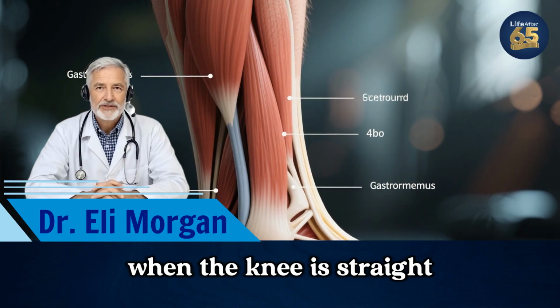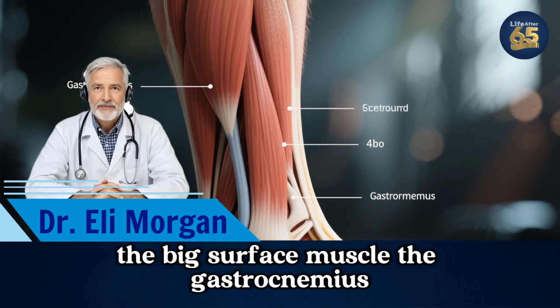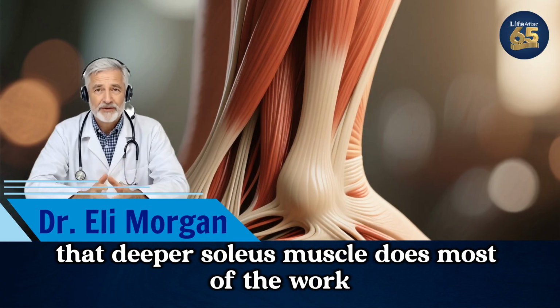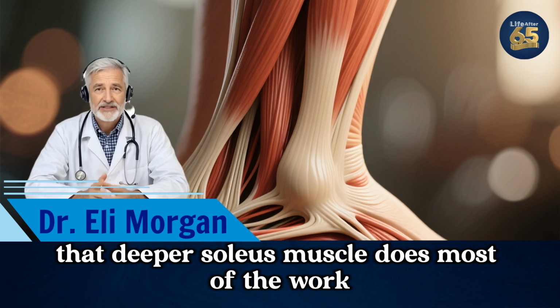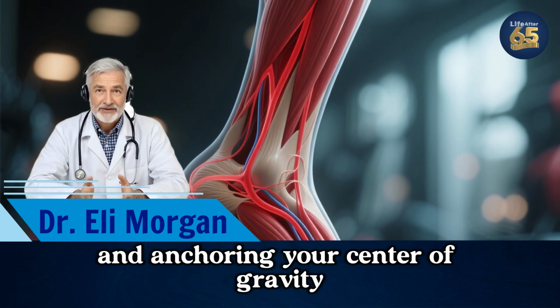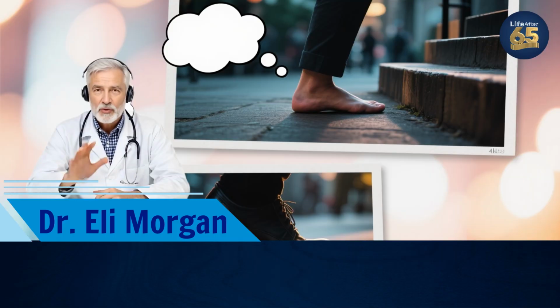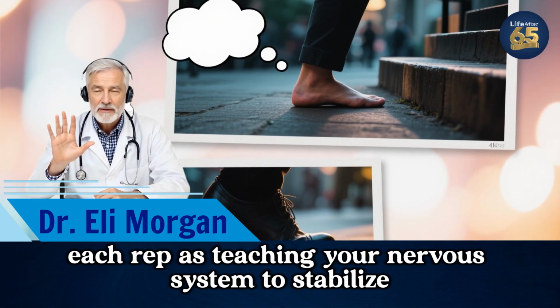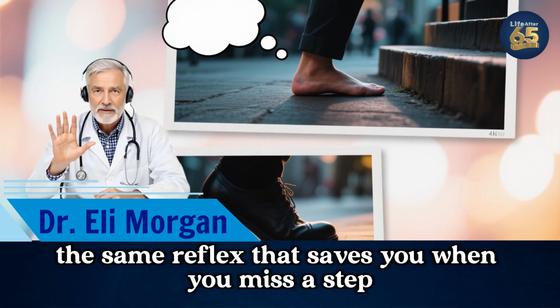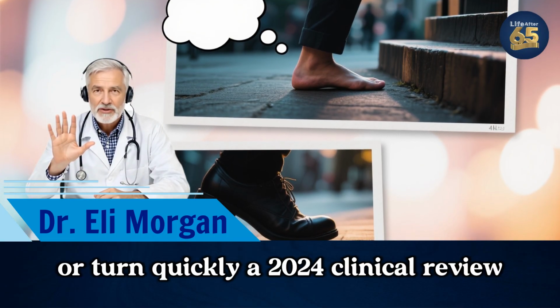When the knee is straight, the big surface muscle, the gastrocnemius, takes over. But when you bend the knee, that deeper soleus muscle does most of the work. That's the one responsible for circulating blood upward and anchoring your center of gravity. Imagine each rep as teaching your nervous system to stabilize on one leg, the same reflex that saves you when you miss a step or turn quickly.